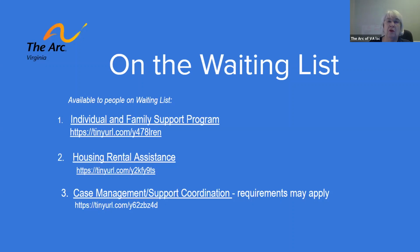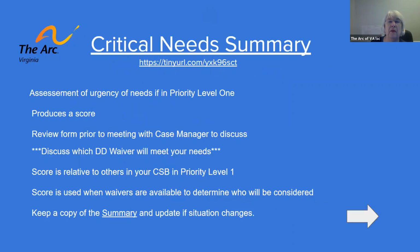And while you may be wondering, well, how could my person do that if they don't have the waiver and the supports they need? There can be situations where maybe somebody is using the CCC Plus waiver, or they have other natural supports which would allow them to do that. Or, of course, as I said earlier, when you get a waiver, then you may also seek housing rental support. Case management or support coordination is also available. There are requirements for who is eligible. And you can find lots more information about all of this at the links that we have here that you can see. So now let's go back to the next step of the waiver waiting list process.